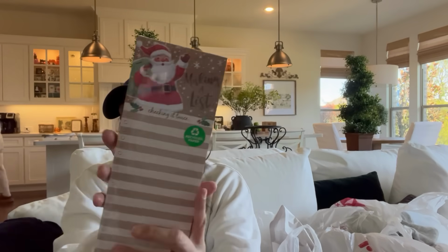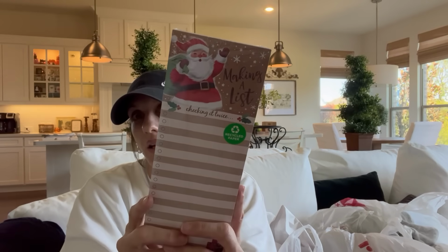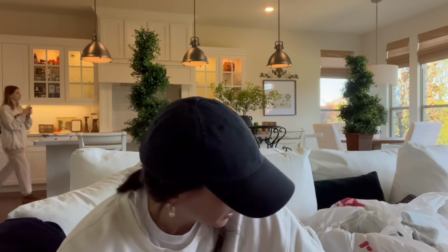I had to get this little checklist because I thought Santa looked very vintage. And anytime I see anything that has a vintage look, you know I'm gonna scoop it up. This was $2.99. So I got that.